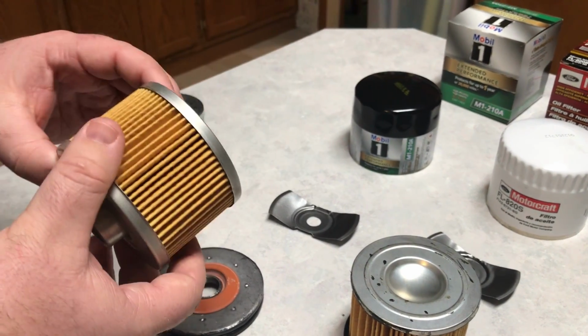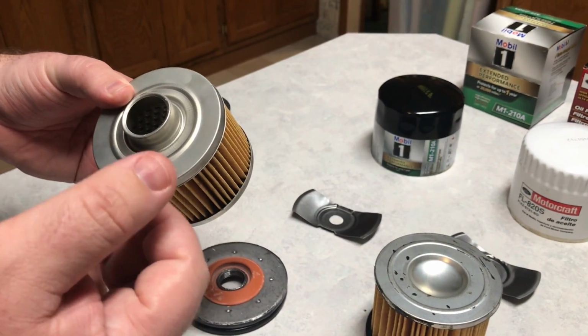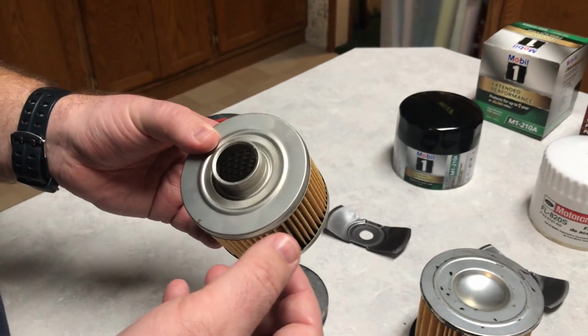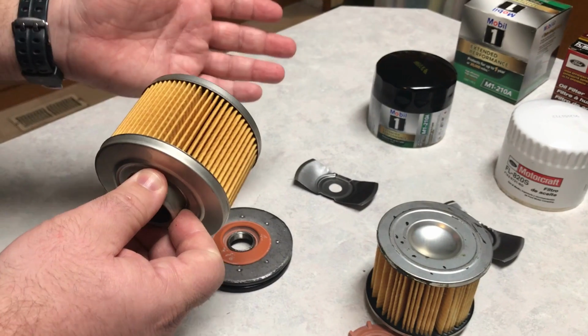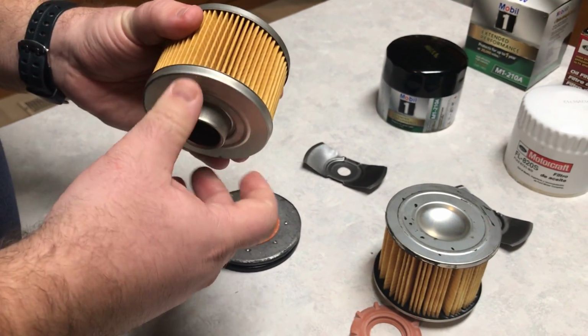Now they claim 99% efficiency at filtering 30 microns or above. Used to, I think that was 20 microns.